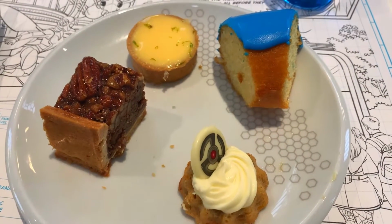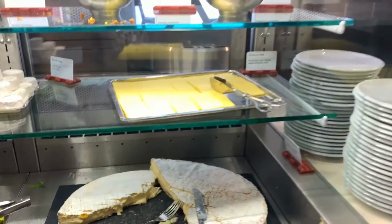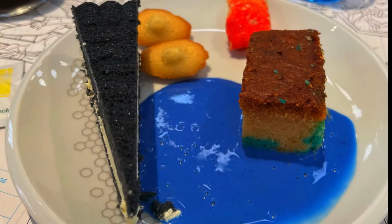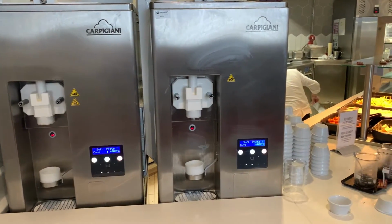There's also some less sweet options, so there's things like fresh fruit, there's jellies and cheese and biscuits and things like that too. We were pretty full after trying a lot of the mains, but even so, we found a few desserts to tempt us. Whilst we didn't try these, there are also a number of ice cream machines with different toppings, which did seem to be pretty popular.